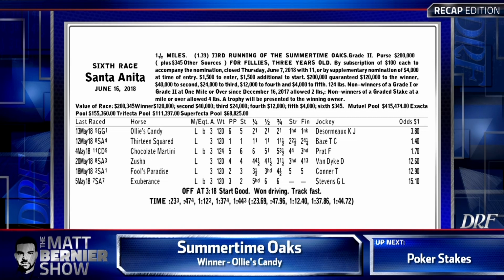I like that she can be forwardly placed. That's always advantageous in turf racing, especially if you have a little bit of a finish. For what it's worth, I know it's dirt, but she came home in 32.07. It's not like she was slowing down. She galloped out well. I don't have any negatives to say about Ollie's Candy. I liked everything about this. I like all 3 of her races so far.